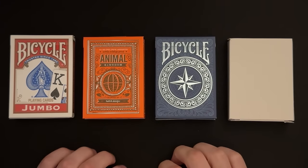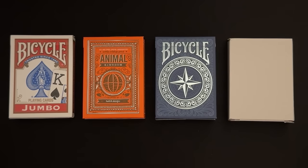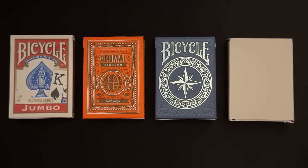Did enjoy that first trick tonight. Well, little bit of a secret, it does have an element of math behind it. It is indeed a mathematical card trick.